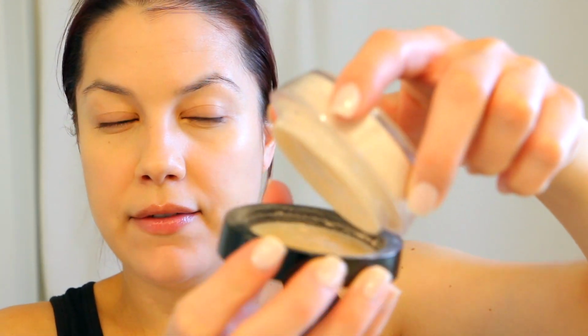Then to set everything, I use my number 7 translucent setting powder. This is the Perfect Light loose setting powder that I've talked about in previous videos, and it's my go-to. Comes with a little puff sponge that I don't use. I just take the product and dump it into the cap.